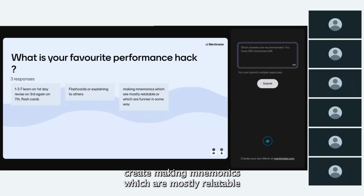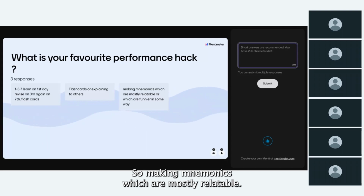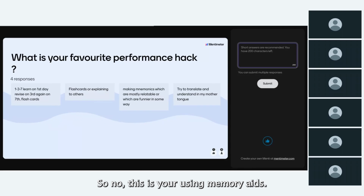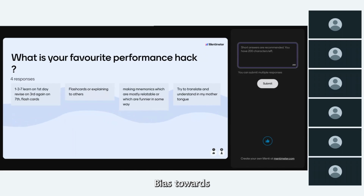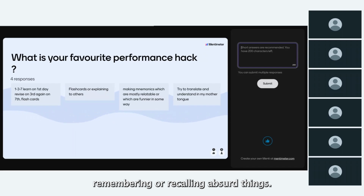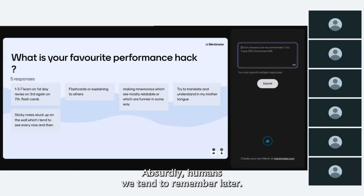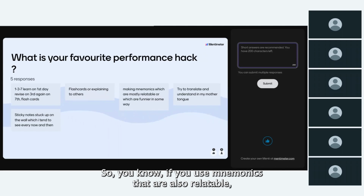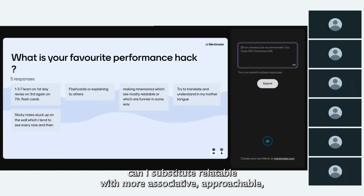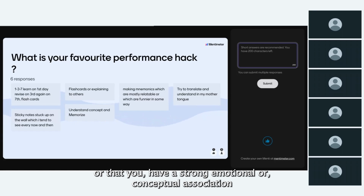Okay, great. Making mnemonics, which are mostly relatable or which are funnier in some way. So now you are using memory aids. There are many memory aids. Mnemonics that are somewhat relatable, and we tend to have a bias towards remembering or recalling absurd things. When you are emotionally aroused, we tend to remember things better, right? Absurd events, we tend to remember better. So you kind of make that absurd or funnier in some way. Okay, so one of you use mnemonics that are also relatable. Can I substitute relatable with more associative, something that you already know or that you have a strong emotional or a conceptual association with?